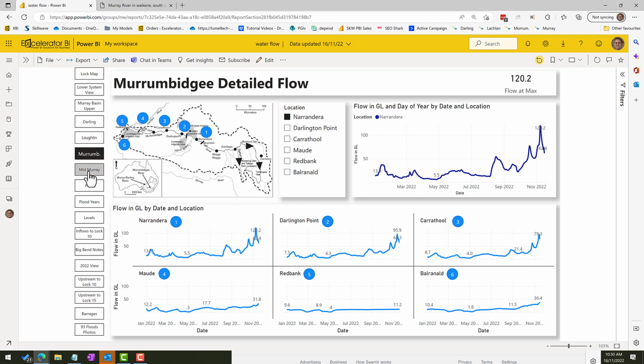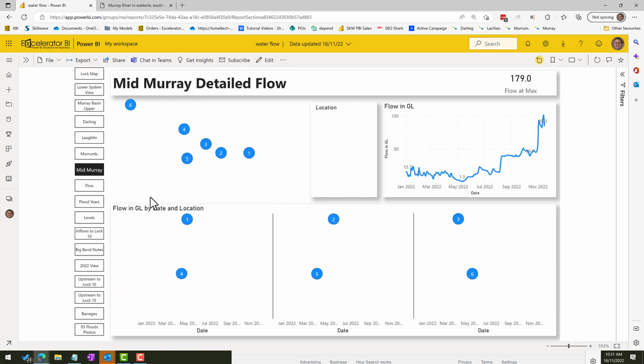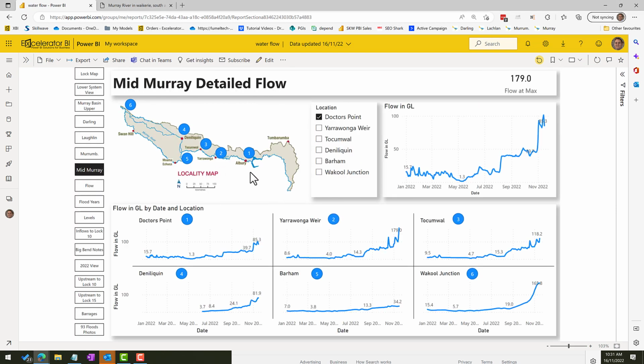All right, I'm going to jump over to the mid-Murray map, and if you have a look here, you can see that I'm starting all the way up here at Doctor's Point. So there's a lot of water up here, 85, but there's actually even higher peaks coming down at Yarrawonga. So I'm assuming that this water's coming in from Victoria here, maybe even from New South Wales, although I guess this is the catchment area. Maybe this is the New South Wales catchment area, and there's the whole Victorian catchment on this side. So there's some extra water coming from somewhere going into Yarrawonga Weir.